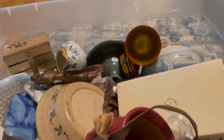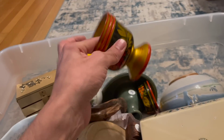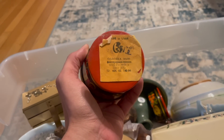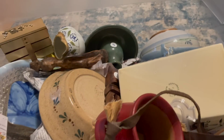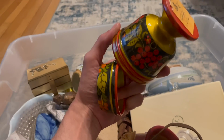Got that. What is this? It's wood. Let's see the bottom. Made in USSR, so it's Russian. Got that and a little bowl. I wonder how many bowls are supposed to go with that.